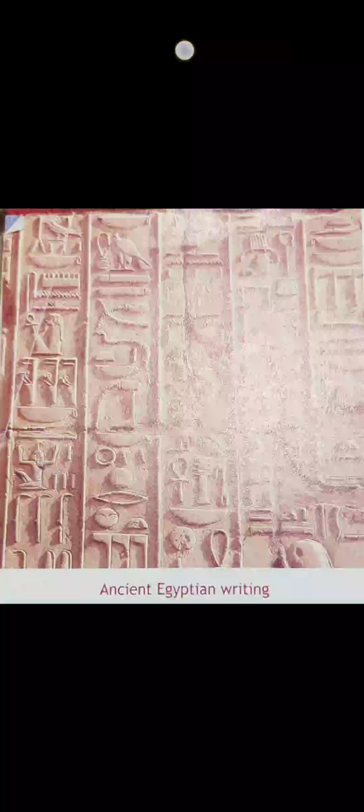We know about early Egyptians from the writings, paintings, statues, and other things that they made. These tell us how they lived and what they wore, what jobs they did, who they worshipped, and other things also. Egyptians used pictures and signs to write. Everyone could not write.